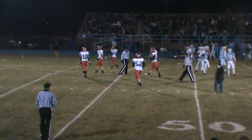Wing left, I formation. Bixler with the delay handoff to Chaplin. He'll get a couple of yards, up to about the 47-yard line. 3-yard gain, so second and 7.